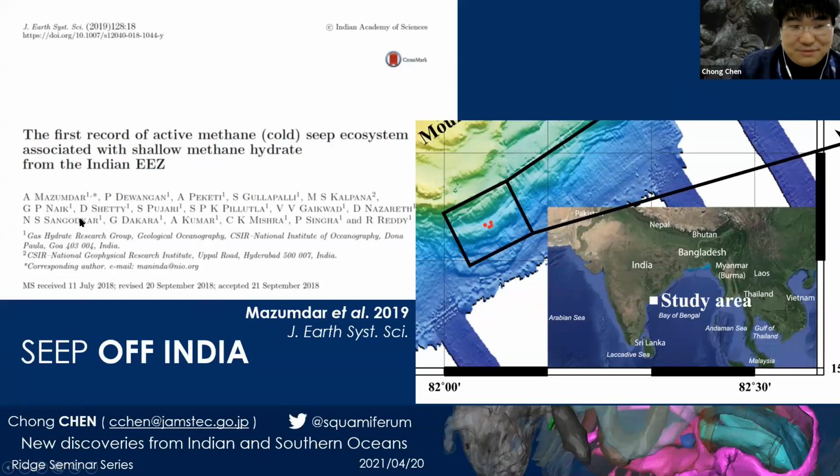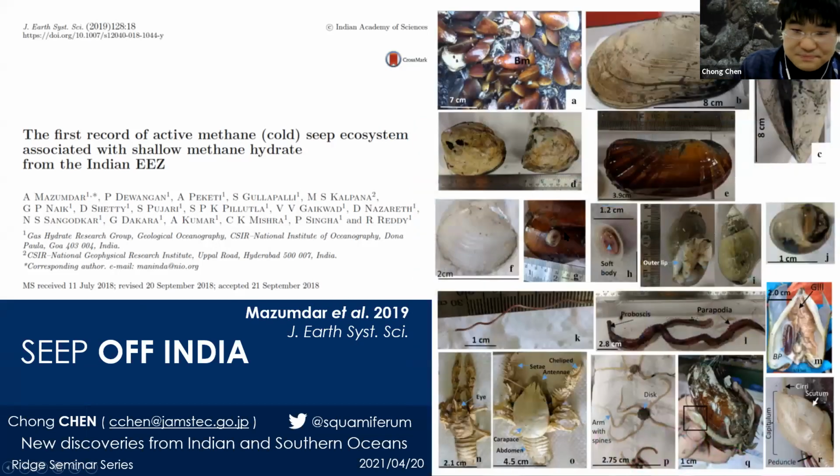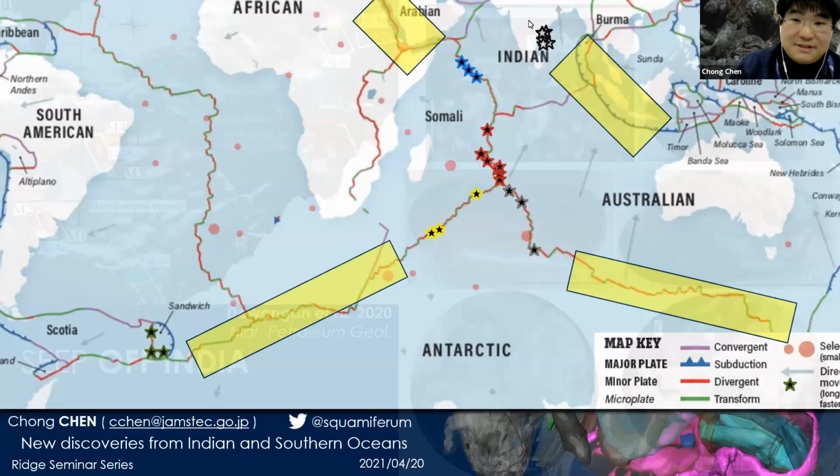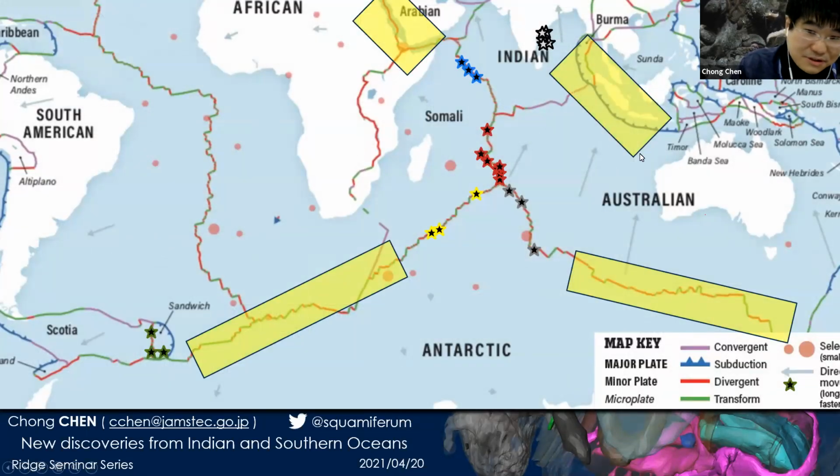And another interesting point to make here is there are actually seeps off India that were reported recently, first in 2019, with lots of animals, and also again in 2020, which reported even more sites, just east of India. So these animals seem to make a connection between the Pacific and the Indian Ocean. So there might actually be interesting things to discover in the eastern part of the Indian Ocean in the years to come. So these are here. So maybe vents here will be interesting too.